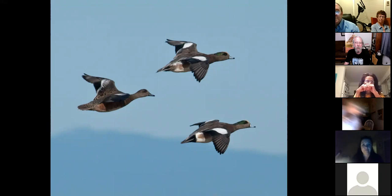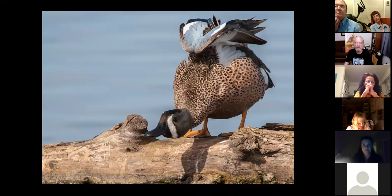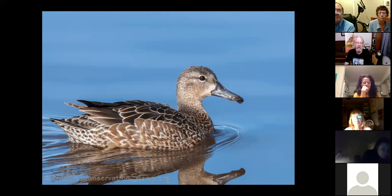Blue-winged teal, probably the rarest of the teals. They're seen in fewer places than the cinnamon and the green-winged. Next slide. This is the female blue-winged teal. How do you tell the female duck species? I was told by a friend that you see which male they're hanging out with, because they all look alike. Next slide.